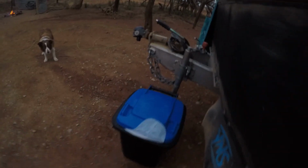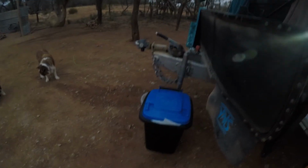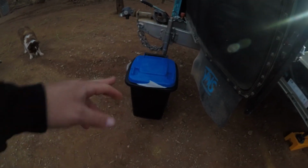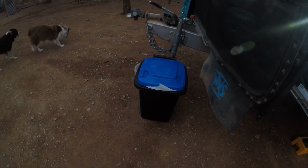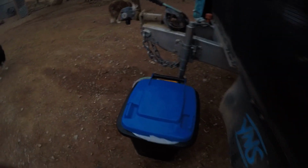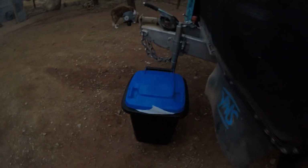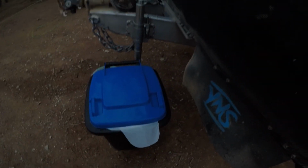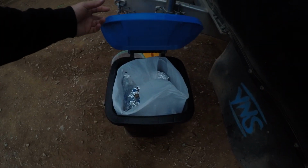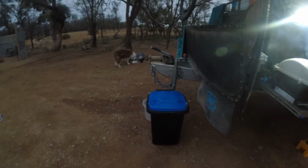Here's another little thing we bought. Instead of having a bin inside the van, because it just gets in the way, and those little pop-up bins you're always emptying every 5 minutes, we just got these little wheelie bins. I think it's about 27 litres or something like that, but it works well. Keep it outside as well. It's got the lid, so critters can't get in there, and you can fit a heck of a lot more rubbish in there too, so we like it, works for us.